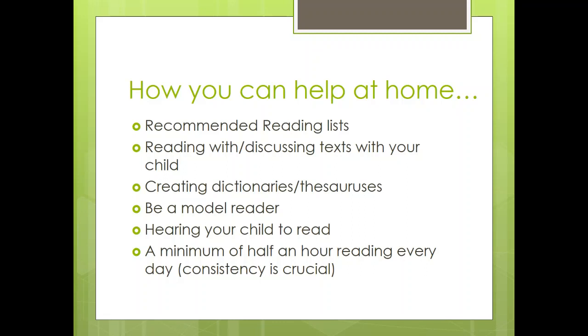Yes, hearing your child read is also something that your children will probably enjoy, spending a bit of time with their parent. If, for example, your child is not that eager reading, you could maybe take turns. You could read a paragraph, they can read a paragraph, or you could read a page, they can read a page.